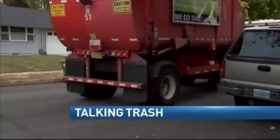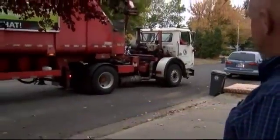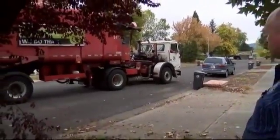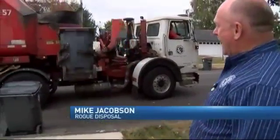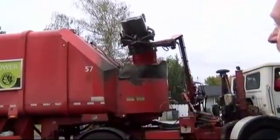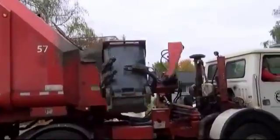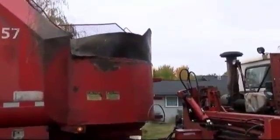It comes by once a week, picking up curbside waste in recycle bins, taking away the trash you leave behind. Mike Jacobson from Rogue Disposal says driving the trucks takes a lot of skill. As you see, they need them spaced apart a certain way so that he can reach it with the arm and it goes up into the hopper there. And as he's putting it back, that hopper is actually compacting the load into the back.